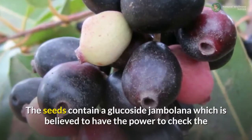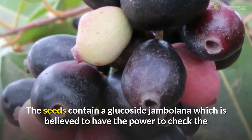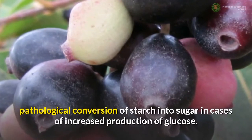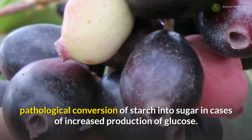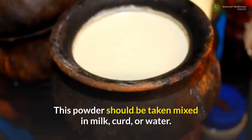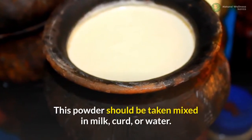The seeds contain a glucoside jambalana which is believed to have the power to check the pathological conversion of starch into sugar in cases of increased production of glucose. They should be dried and powdered. This powder should be taken mixed in milk, curd, or water.